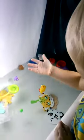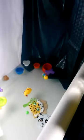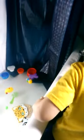See here. Sink or float? Float. Let's see. Looks like it floats. These are a match. Yeah, they match. Sink or float? Float. Yay! They float. Nice job.